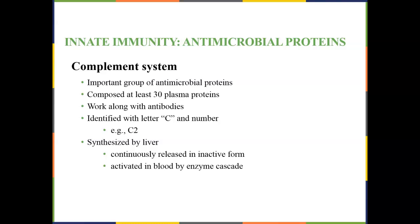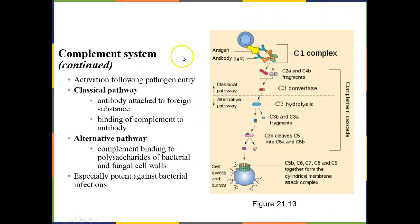Each complement protein is named with a letter C to identify the complement and then a number after it, okay? There are two major ways the complement can get activated. You have a classical pathway or an alternative pathway. In both cases, you're going to eventually activate C3, complement protein 3. So in the classical pathway, an antigen and an antibody bind, and that activates C3. C3, when it becomes activated, is going to split into two molecules, C3A and C3B.